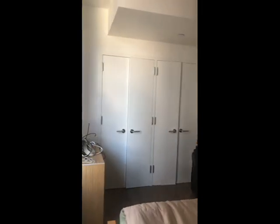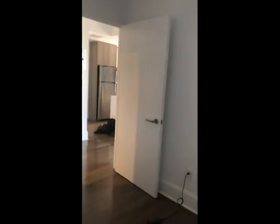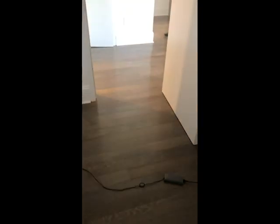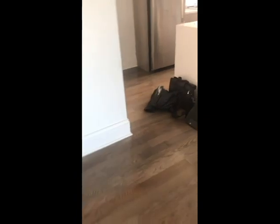So there's some nice closets there. Another thing I like about this apartment is the doors on the closets. They're solid. A lot of apartments have plywood type closets, and honestly, I hate those. The other thing that I like about this apartment is the floor. It's probably a fake hardwood, but I just like the look of it. So I really like that.